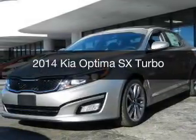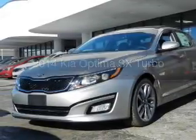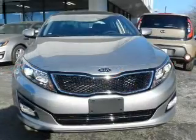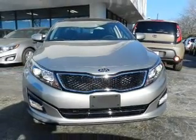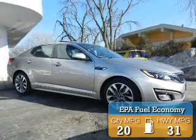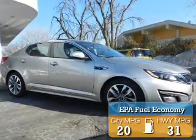This is a new 2014 Kia Optima. It's powered by front-wheel drive, a 2-liter 4-cylinder engine, and a 6-speed automatic transmission. Great fuel efficiency saves you money by requiring fewer trips to the gas station.